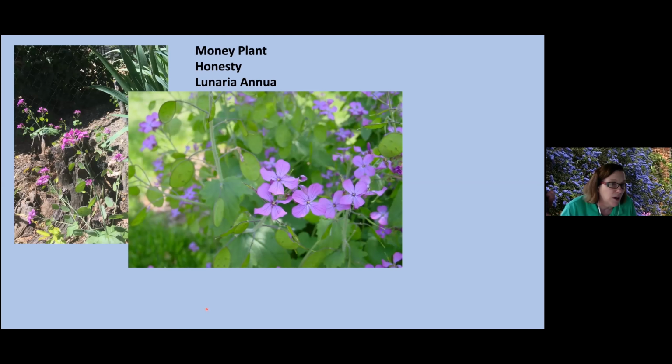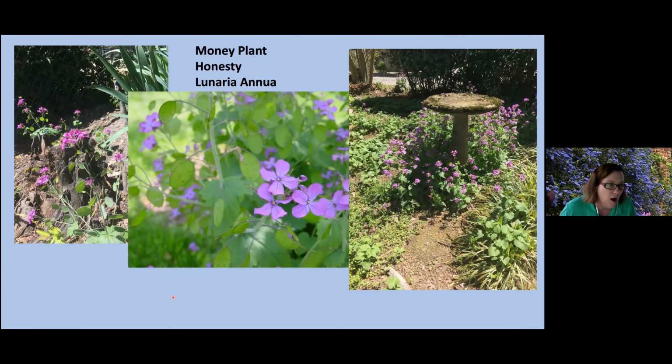There's one picture of it at a stump, and you can definitely see the green disc on here. And this here is around an old bird bath. And then these are the leaves of it. This is the set of it that did not bloom this year. And those are even more vigorous now. And of course, I assume that they will all be blooming soon.